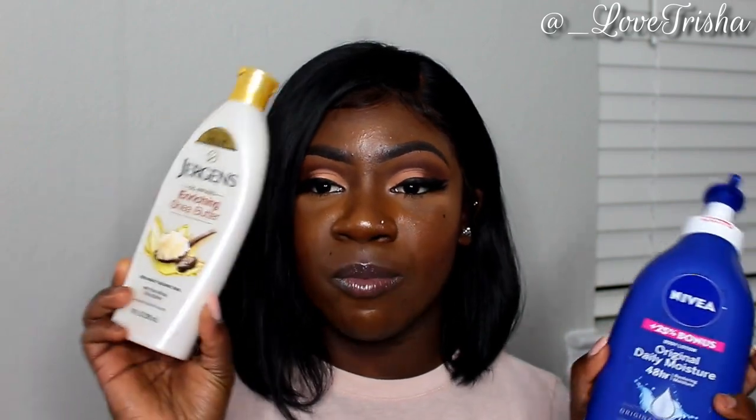I swear by Nivea. Been using Nivea for a long time. And recently, since like last year, I've been really liking Jergens. Jergens is really thick. It's really creamy. If you've got dry skin, it's really good for you. I have combination skin, but I really love Jergens and Nivea because they're really thick. It feels like butter. Your skin is soft and everything. And they have a light fragrance.